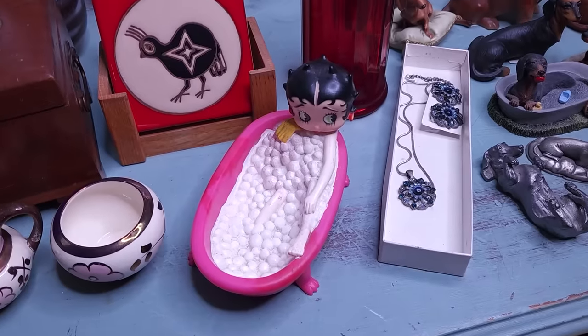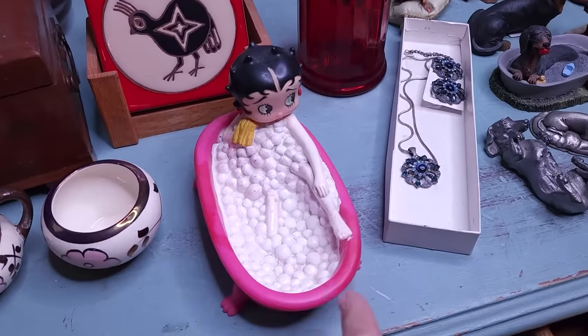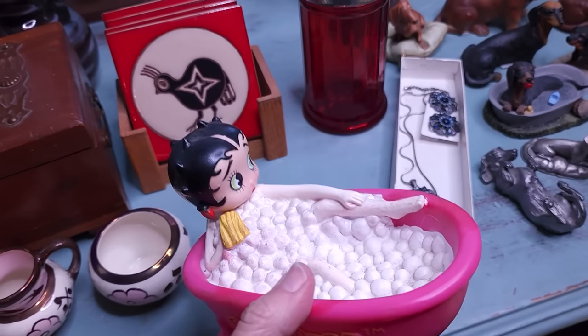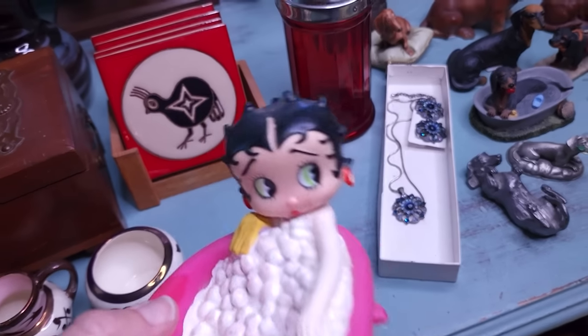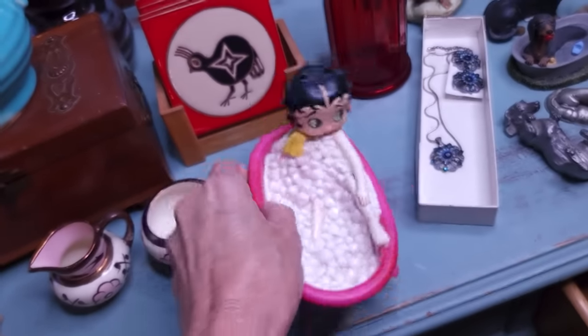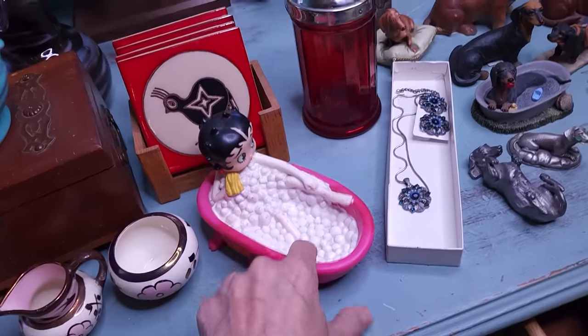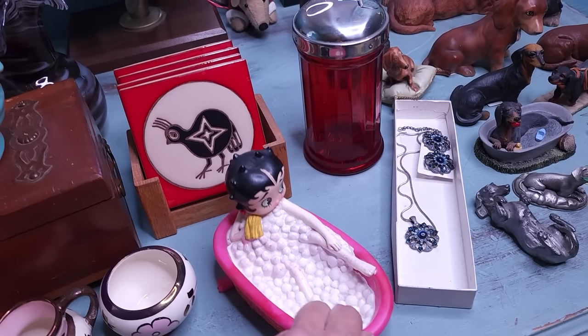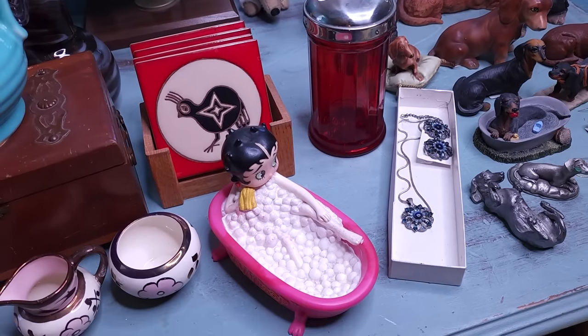And what is there to say about Betty Boop? She actually needs a bath. I need to give Betty Boop in the bath a bath. Wow, that was not easy to say. Betty Boop is classic. People love her. This is 1996. I do believe she is a soap dish. And she's going to bring about $10 to $12 for my $4 investment.